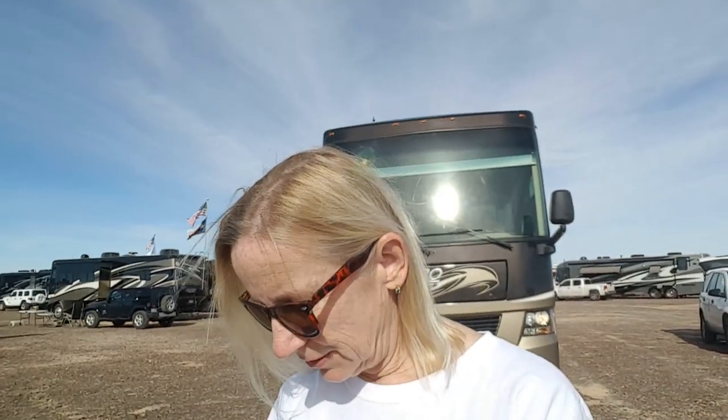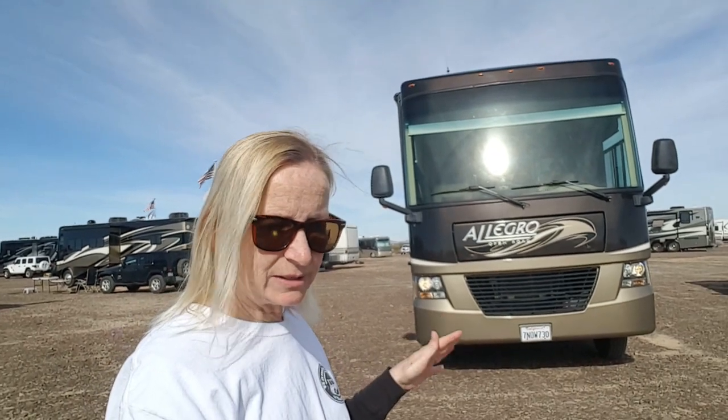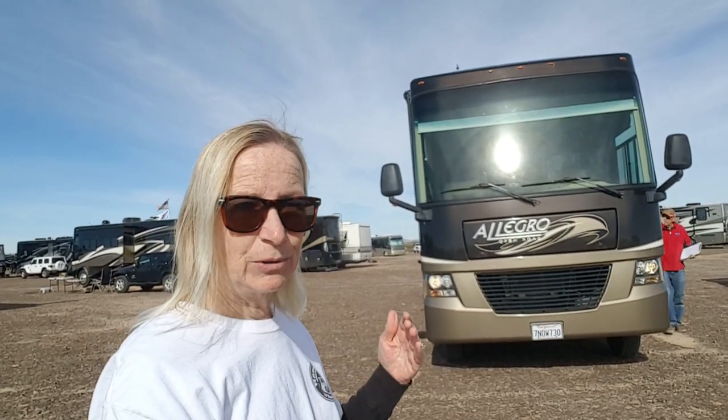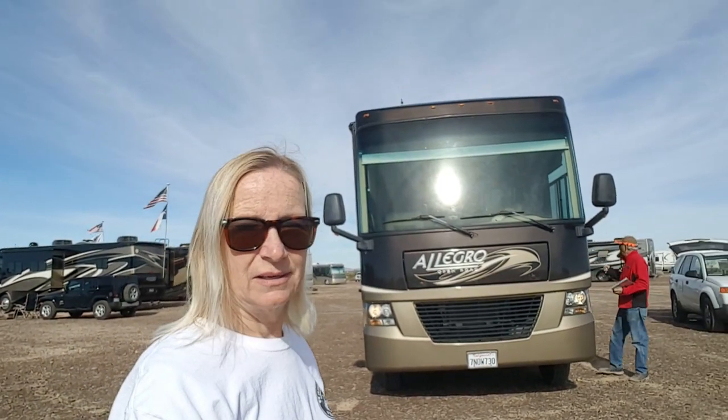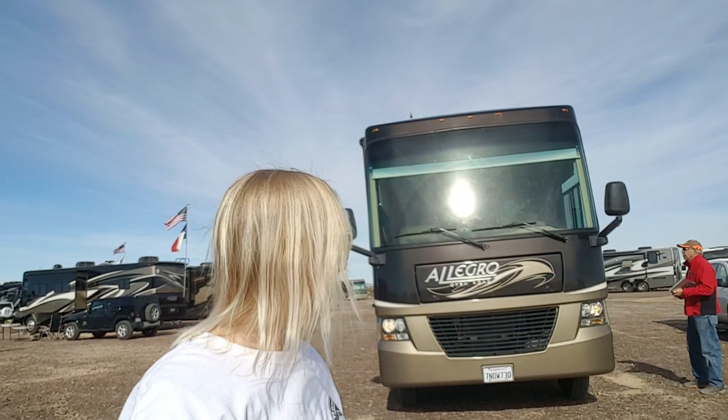So that's a pretty easy process there. You just drive out here. He puts the scales on the ground and then you put the front tires on and then he stops you, weighs it. Then you pull forward, put the back tires on and then you stop. So pretty nice process.